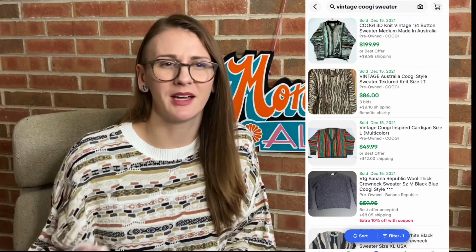This is not a particularly sought after brand name, but I picked it up because of the style. And like I said, super soft and comfy. It's actually a linen and cotton blend. I love it. It's so comfy.